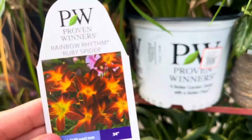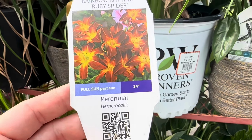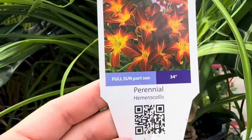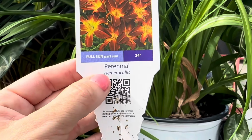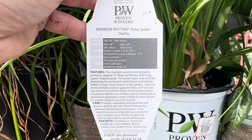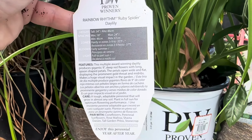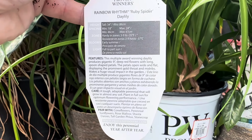Look at these huge, beautiful lilies by Proven Winners. Let me see if I can get us a closer look. This is the Rainbow Rhythm Ruby Spider. Beautiful picture, even more beautiful blooms, and they're very, very large in sizing. This is a full sun to part sun perennial. Mature height will be 34 inches, and there's the full botanical name, guys. Let's see if we can turn this tag around. Spacing minimum 18 inches, 34 inches will be the height. Hardy in zones 3 through 9, up to 35 degrees Fahrenheit. Blooms early summer, full to part sun location.